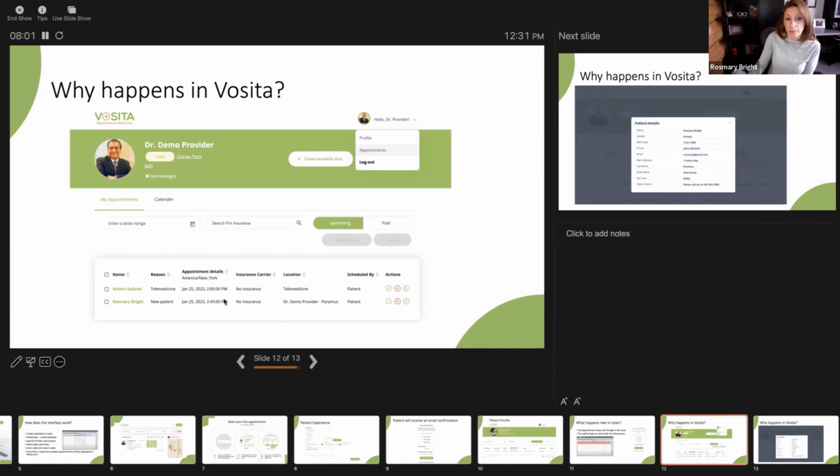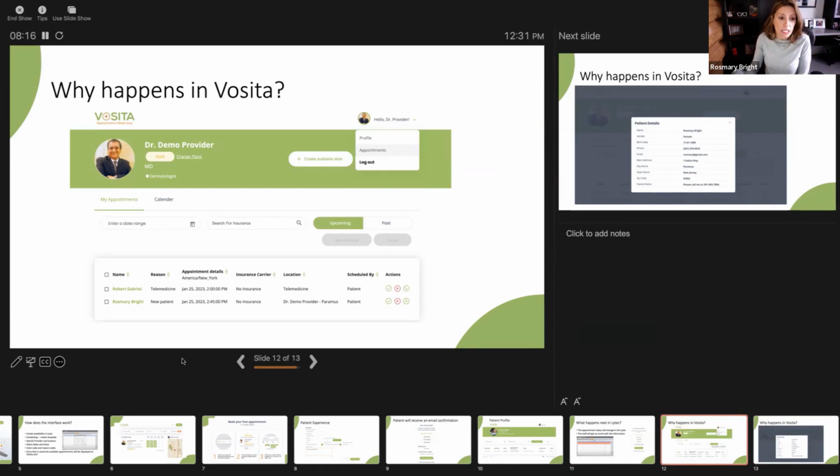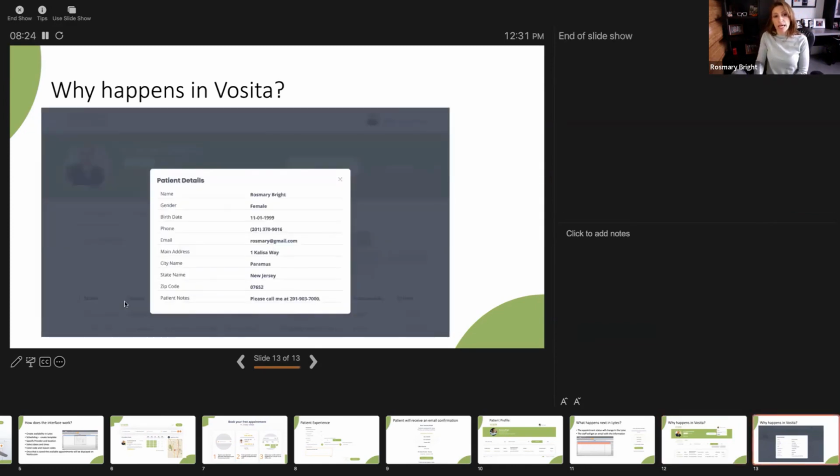If it is a telemedicine visit, as you see here, you would simply start that telemedicine visit by clicking on the icon of the symbol of the phone. So as a provider, or as a staff member, when you receive the email confirmation and you log on to your profile, you can simply click on the patient's name, and Vosita will display your patient detail information.